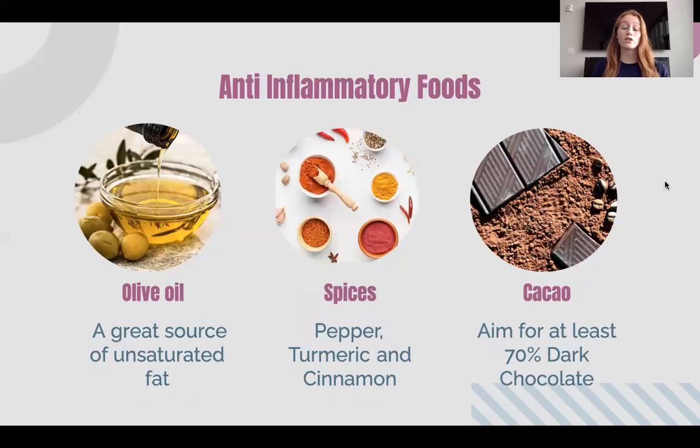Olive oil is a great source of unsaturated fat, so another great thing to reduce inflammation in your body. And with olive oil, it's good to choose extra virgin olive oil as opposed to more refined olive oils to help promote the anti-inflammatory effects.